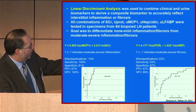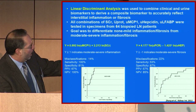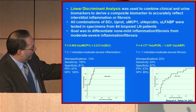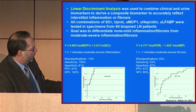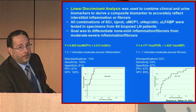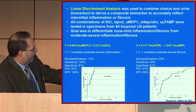In this case, the equation for interstitial inflammation combined urine MCP1 and serum creatinine. And this was the cutoff level that was derived by our statistician. But as you can see here, this gave us a very good receiver operating characteristic curve with the area under the curve of 0.92. Misclassifications were only 14%.